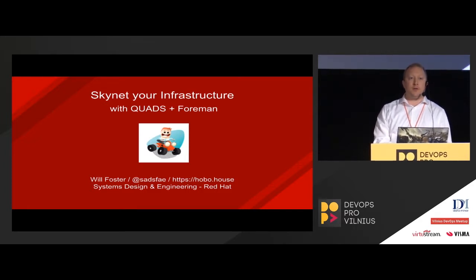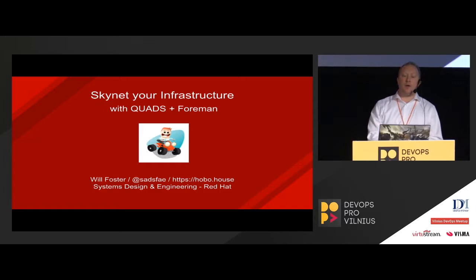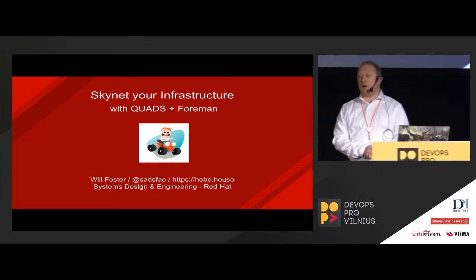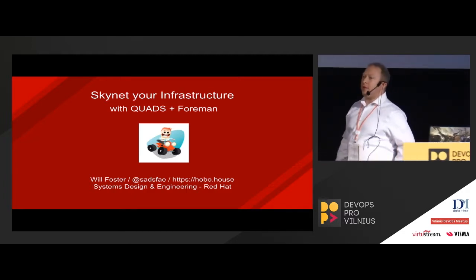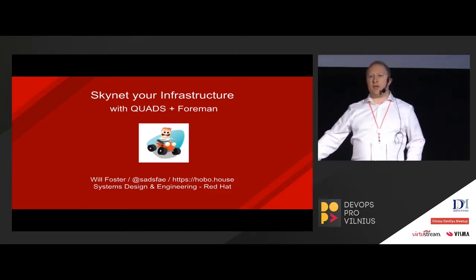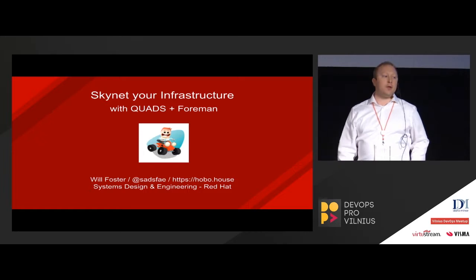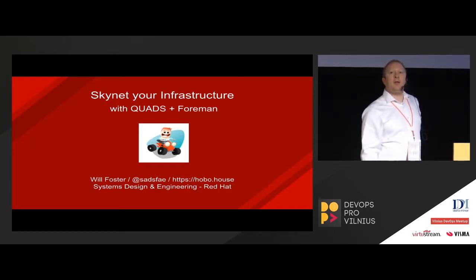My name is Will Foster. I am a systems engineer at Red Hat. I've been there about 10 years or so, in various roles within the company. I started out on the sysadmin production operations side, where we managed all of the facing infrastructure for Red Hat, for RHN, all the backend storage, databases, that sort of stuff. Around 2012, I moved over to the engineering side of the house and started to work on OpenStack.